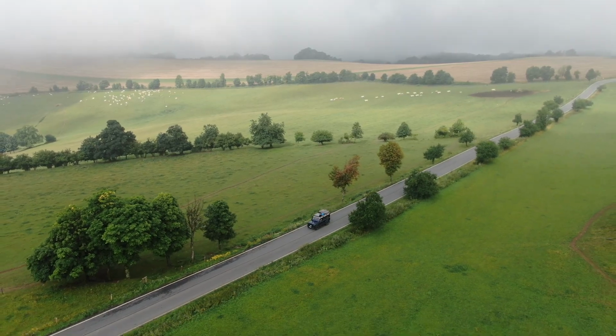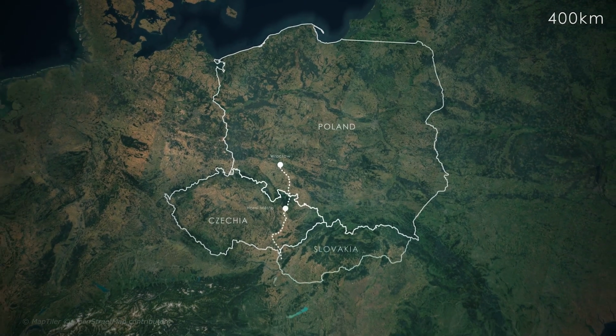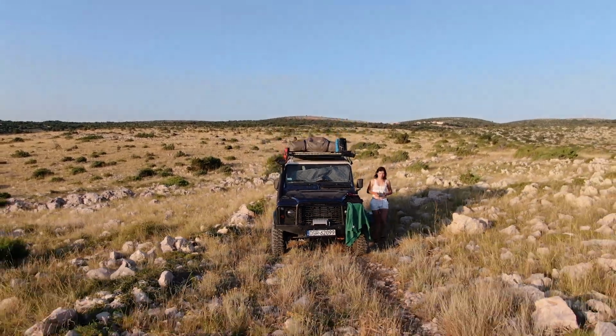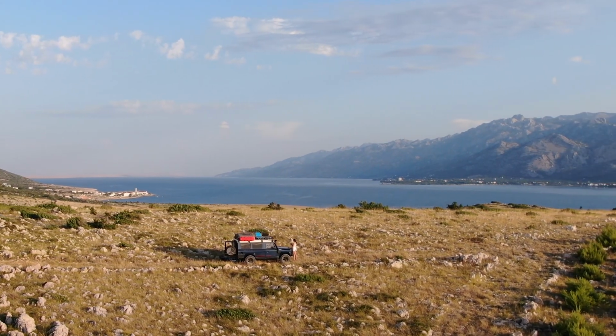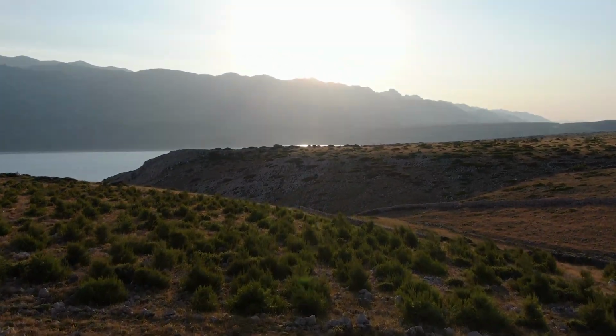The next morning I drove out of the mountains and crossed several countries on my way to Croatia. This is where I woke up the next morning. So this is where I woke up today. It's pretty beautiful, isn't it? I'm gonna see if I can go for a swim in that sea in just a few minutes.